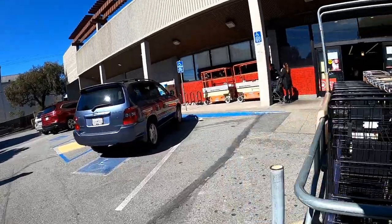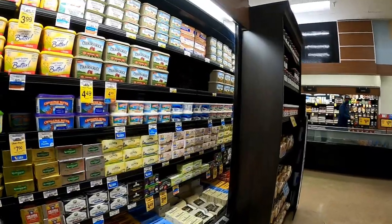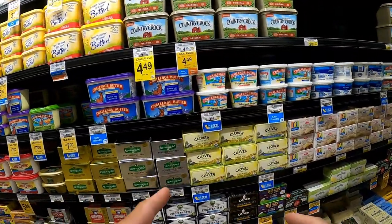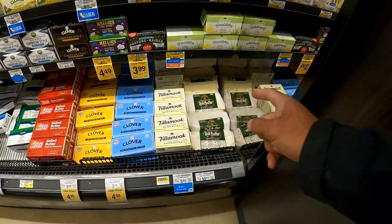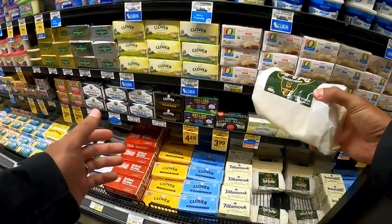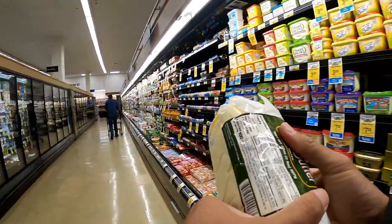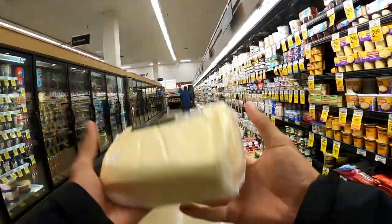Just need to grab one thing. I know exactly what aisle to go to also. Butter, butter, butter. Wait a second. That looks like the perfect size. All right, that's what we need today.